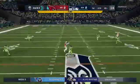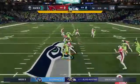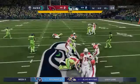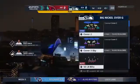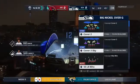A shotgun snap for Herbert. We're looking for Jefferson, but this is intercepted. Picked off by Kaiser White, and he's just across midfield and down at the 49-yard line.